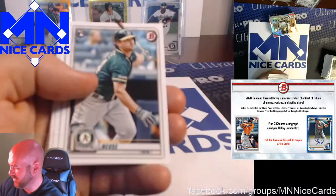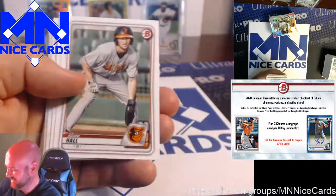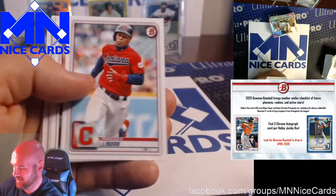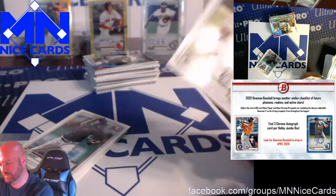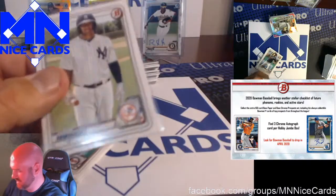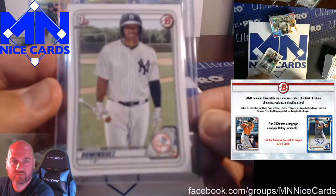Nice. Opening blasters, watching a break. What gets better than that, huh? India, Daz Cameron. Here's the Dominguez. Jeez, these are few and far between in this hobby. Either that or we got really lucky with our jumbo. Probably the latter. Dominguez.